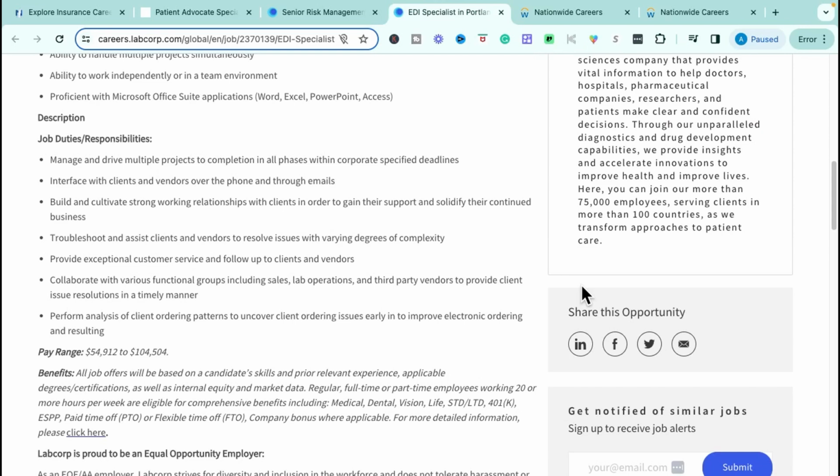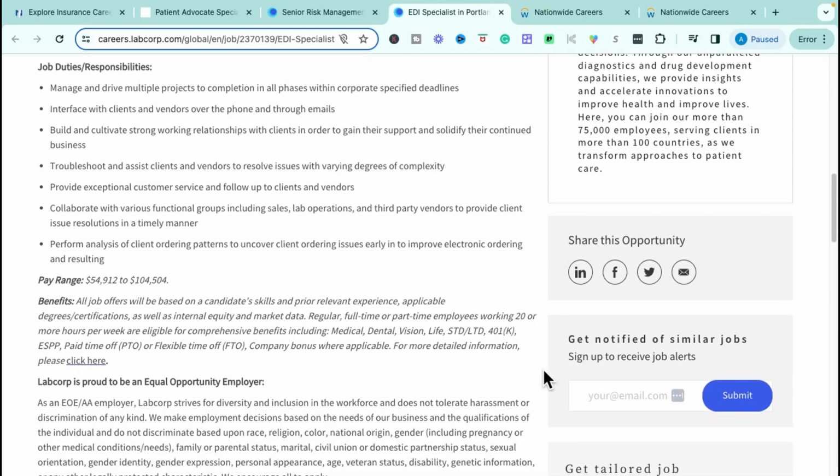You'll build strong working relationships with clients in order to gain their support and solidarity for continued business. You'll also troubleshoot and assist clients and vendors to resolve issues with varying degrees of complexity. You'll provide exceptional customer service and follow-up to clients and vendors. You'll collaborate with various functional groups, including sales, lab operations, and third-party vendors to provide client issue resolution in a timely manner. You'll perform analysis of client ordering patterns to uncover client ordering issues early in the improved electronic ordering phase.